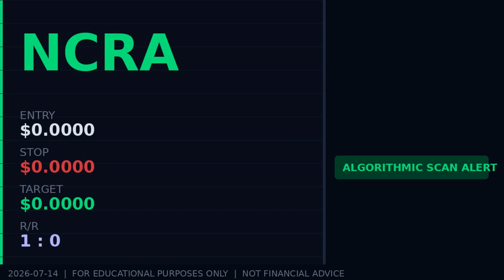So, what should you be watching for with NCRA? First, keep an eye on that cost to borrow fee and its momentum. If it continues to climb or stays incredibly high, the pressure on short sellers remains. Second, monitor the available shares to borrow. With only 1,000 currently, any increase in demand to short could dramatically affect this.